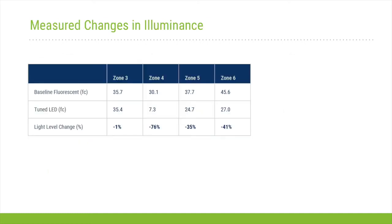So it's good and important to always talk about illuminance. For those who may not be familiar with the term, illuminance is the amount of light falling on a surface. You can see in the top row here the baseline fluorescent values. They're in the mid-30s to mid-40 foot candles. In contrast, you can see in the second row the tuned LED foot candle values. Other than Zone 4, they're pretty comparable. The bottom row is the light level change.